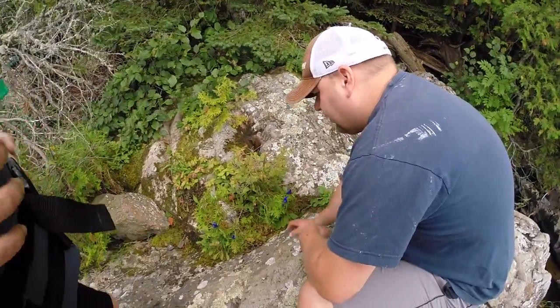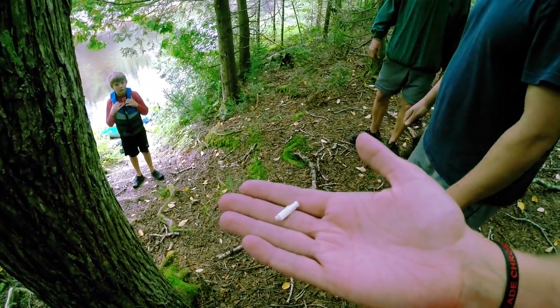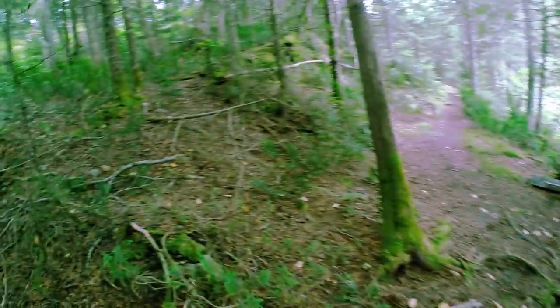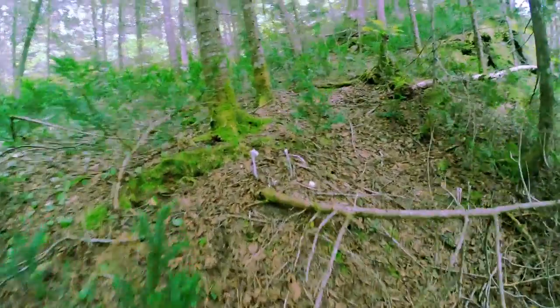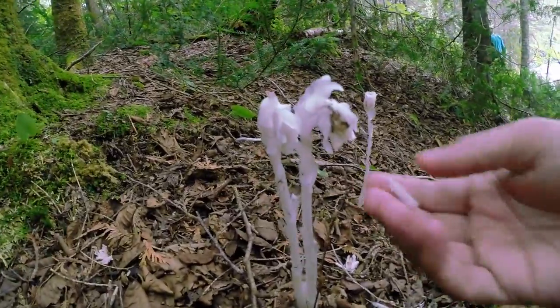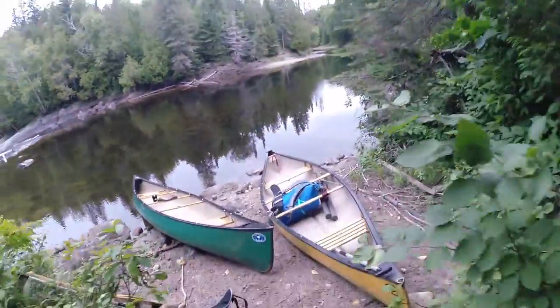I haven't seen those before. I don't know what they are. I'm not familiar with those. What is it? It tastes good. Don't eat lots. There's those, right there. Yeah? These things? Cool. Taste though, man. It's like a cucumber. Reminds me of cucumber. Yeah, it does taste like cucumber, eh? You don't know what it is? I don't. Could be Indian pipe. Not sure, though. We'll have to look that up.